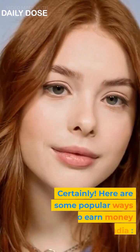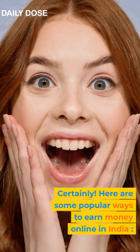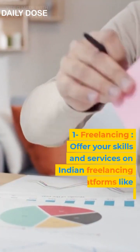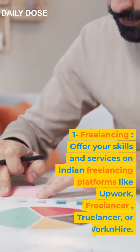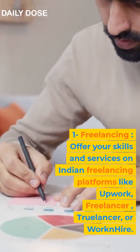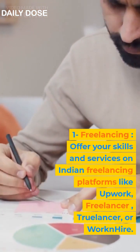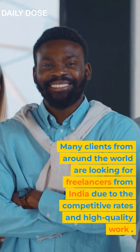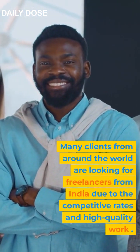Certainly. Here are some popular ways to earn money online in India. 1. Freelancing. Offer your skills and services on Indian freelancing platforms like Upwork, Freelancer, Truelancer, or Work and Hire. Many clients from around the world are looking for freelancers from India due to the competitive rates and high-quality work.